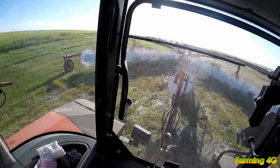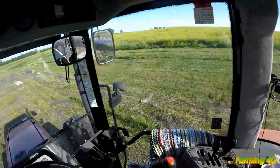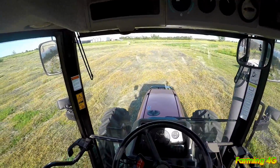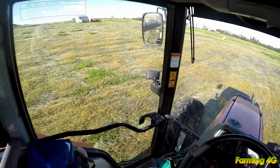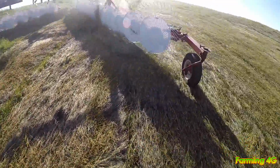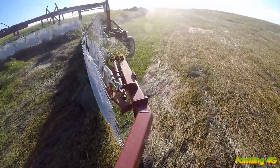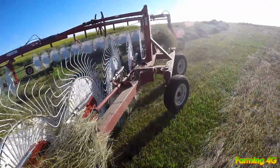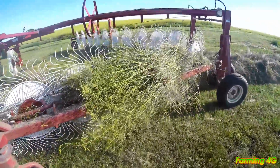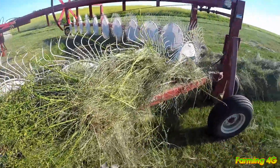What the hell is going on back there? I see there's a bunch of stuff got wrapped up. Here's the first time I have to get out for cleaning this rake off on these wheels. I've gone out to clean off those rakes many times this year already, but it's the first time I gotta come back here and clean these off. I don't know what the heck was going on back here. Also, I see it's picking up a lot of stuff back here.